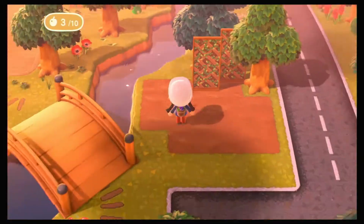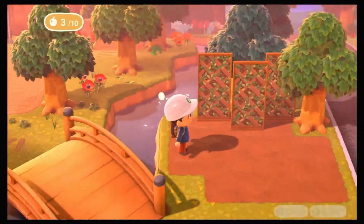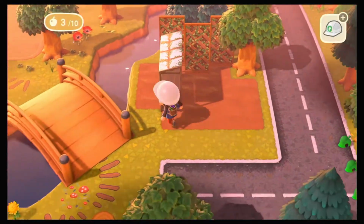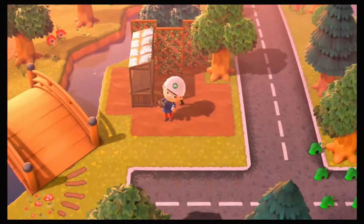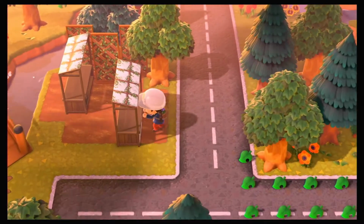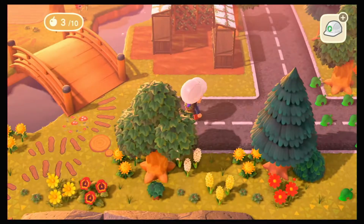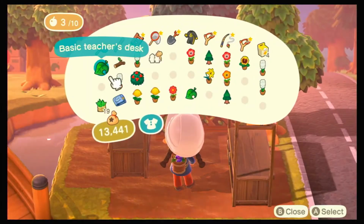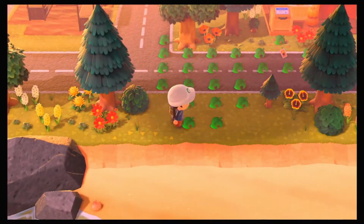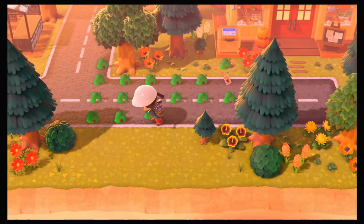But yeah, I just started laying everything down, got the panels up, and I love this custom design. I think it is so cute, just adds a different effect, makes it a little more green. And I like the brown tones, because I was thinking of putting the greenhouse custom design there, but it was too bright. So I liked the brown design with it a little better. And then I'm just getting all the plants I want to put in the plant shop.